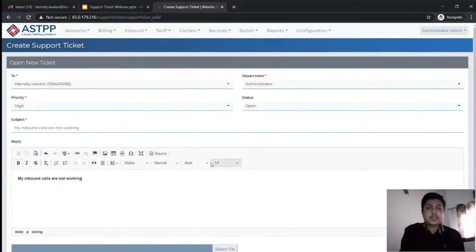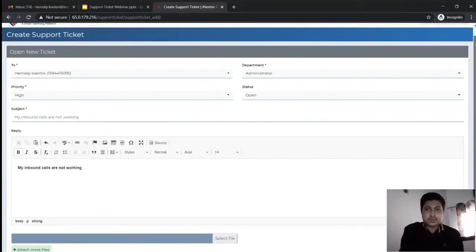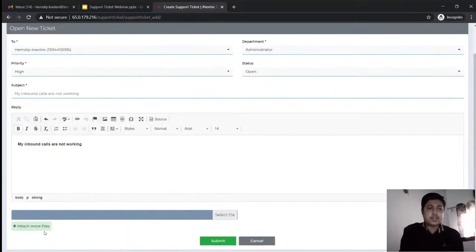Then we have the option of attachment. Here you can also attach images or some documents if you require, but here we have given a limitation. You can upload up to 4 attachments in a single ticket at a single time. So let's skip this part as of now.